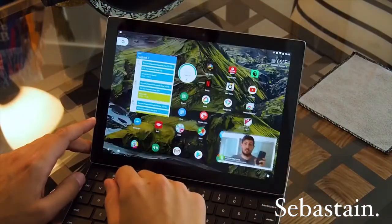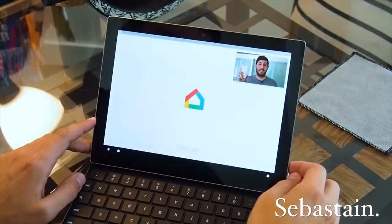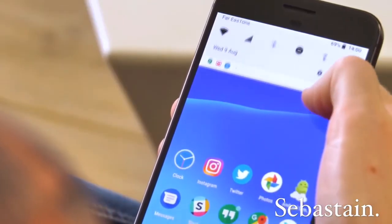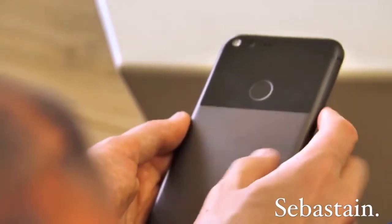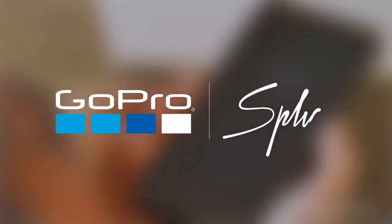On the surface then, this is a fairly safe release cycle for Android, evolution not revolution, but despite the lack of an exciting headline feature, Oreo is an important update. And for Pixel and Nexus owners lucky enough to be on the early release track, they'll be among the first to experience the most stable and capable Android release in years.